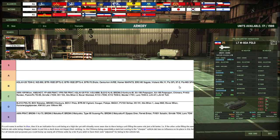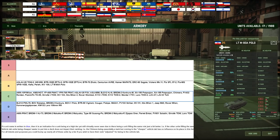Of course, these type of vehicles, like most of them here, are even better in 1 versus 1s, because in team games you obviously see a whole lot more super heavies and heavy tanks, and significantly less mediums. Mediums, of course, are very much still being used, but super heavies and heavies are a lot more important in team games generally. So this Polo is not going to be as strong in team games.